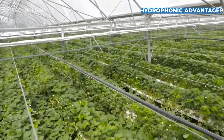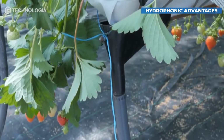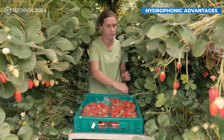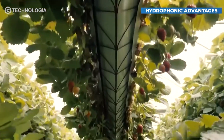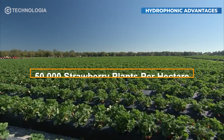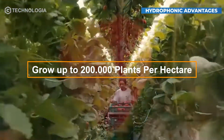The hydroponic growing method has many advantages. It can save land and it does not require a lot of water. Another advantage, it can also increase production 4 times compared to ordinary plantations. Strawberry gardens usually grow 50,000 strawberry plants per hectare, while applying a hydroponic system, farmers can grow up to 200,000 plants per hectare.